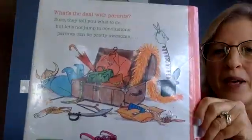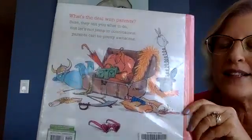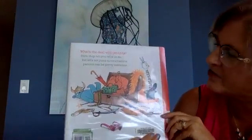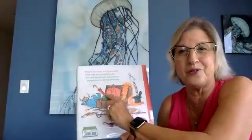Look at the back. Be a picture detective. Do you have any of those things at your house? It looks like a make-believe box that shows lots of dress-up things and lots of messes too.